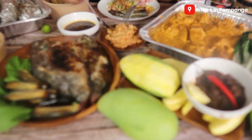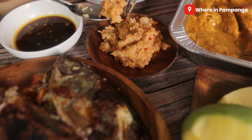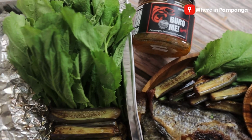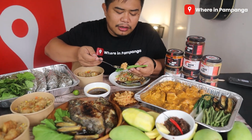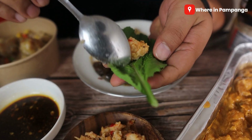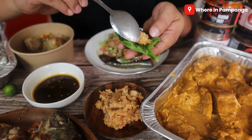Sa Kapampangan, parang sinasabi mo gusto mo ba? Burume or burime. So this is the buro. Ayan. Siyempre, perfect na perfect yan. Pinapartner sa mga gulay natin. Parang tawag nila dito is Kapampangan samji. Diba? So you put a burong mustasa leaf dito. You put in your buro.